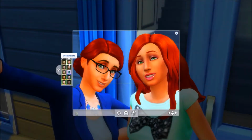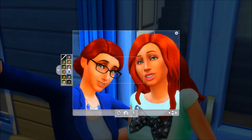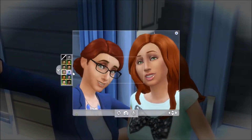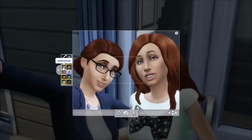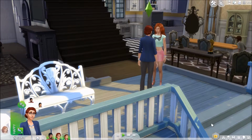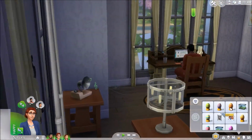I love the fact that we can choose our filters. Their hair is really brightly colored because they're both redheads. That's crazy. Whoa. Think I like this one. Or this one. This one. Yep, I like this one. Click. And they came out good this time, right?